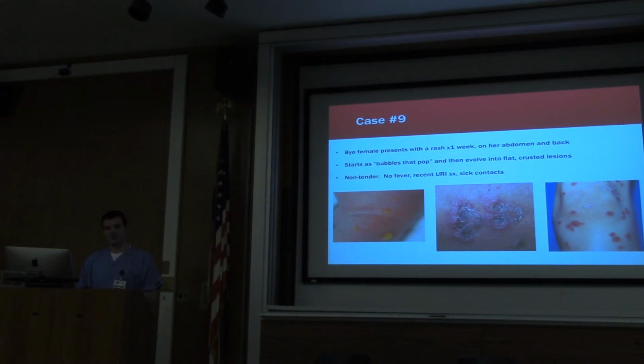So, rash for a week, mostly on the abdomen and back, bubbles that pop and then erode. It's tough to get a history. The patient that I remember had all of her lesions looking like the picture on the right, and you walk in and have no idea what's going on. Then the mom says, oh yeah, they didn't start like that. They were little bubbles, yellow, and fluid came out. Then the next day they all turned into these raised, crusted, ulcerated lesions.